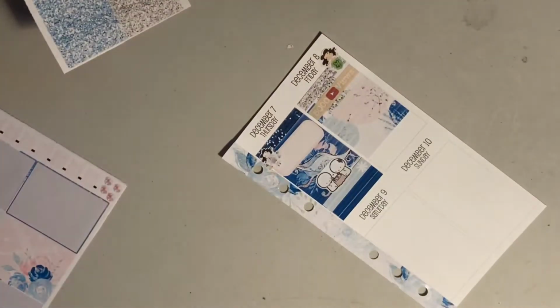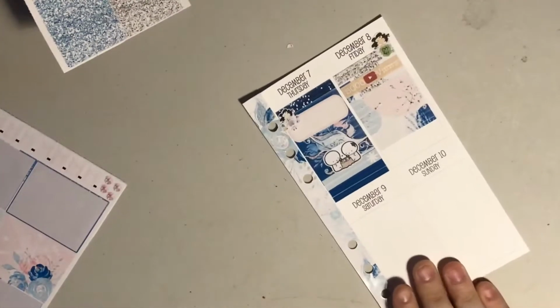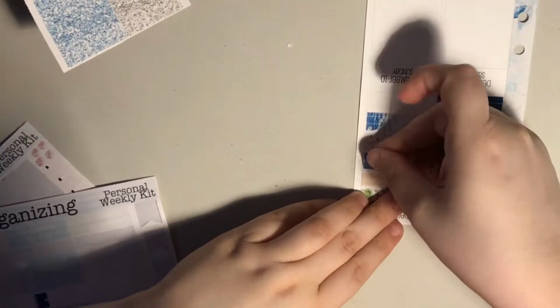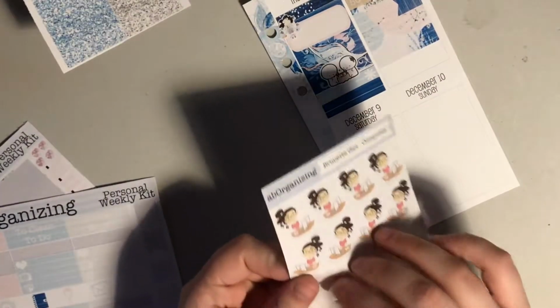Okay, so this is where it all starts going quick. The first thing I had was a training in the morning. So to mark that, I'm going to pull one of those little flags. Okay, and then to mark the training, I'm going to use, again, my brunette girl on the computer.